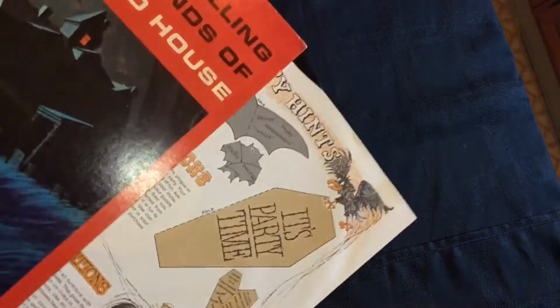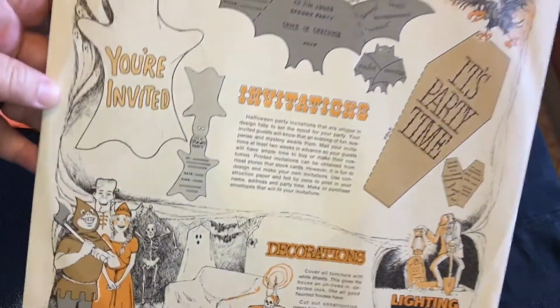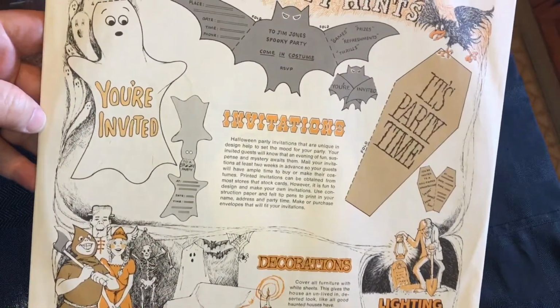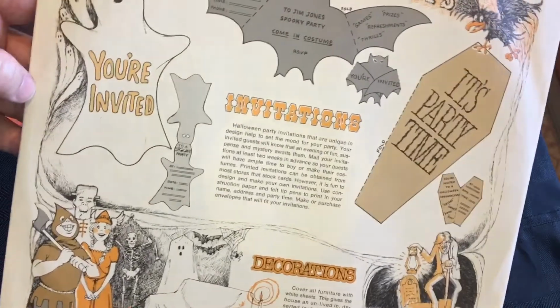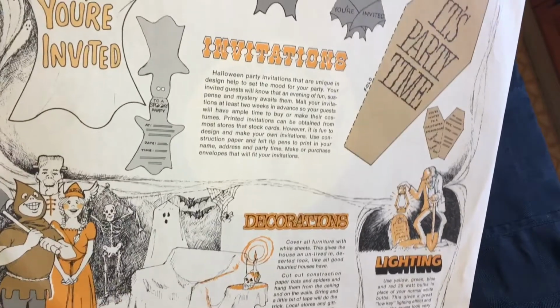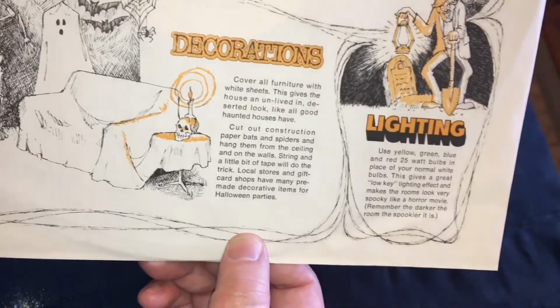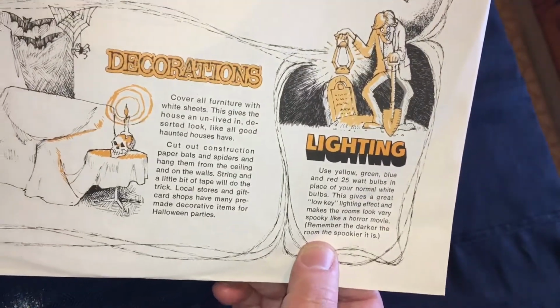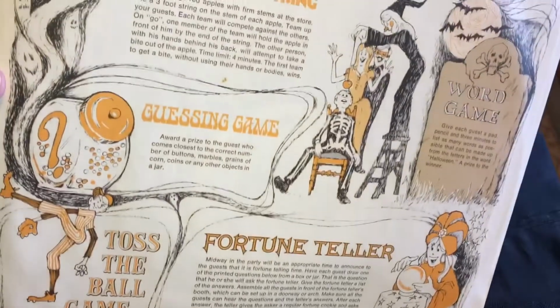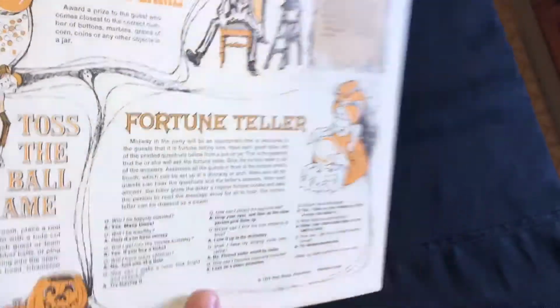You're welcome. I want to show you this. The inside sleeve is amazing. It's like this very vintage, like party activities that you could do. These are actually kind of cutouts for invitations. And then down here, they show you what you could do for decorations. They just give you these ideas, these lighting ideas over here. Turn this around. They give you party game suggestions and ideas.